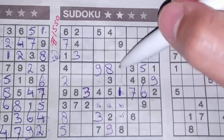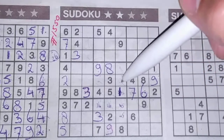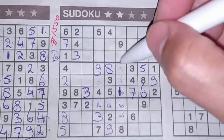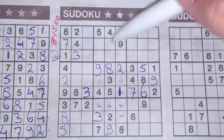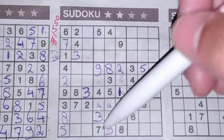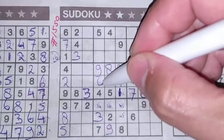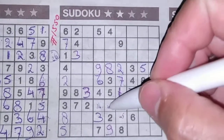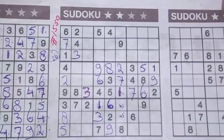That means the other 3 missing numbers: the 2 is missing. We see here 2, so no 2 in those two boxes. 1 box left for the 2 should be there. The other two boxes in this big square are the numbers 6 and the 7. We see here 7, no 7 there. 7 should be there, and the 6 goes there. Now we have a 6 here, so this cannot be a 6 anymore. This should be the 6, and this should be a 1.